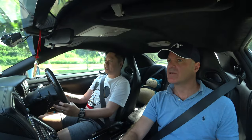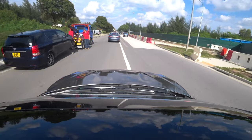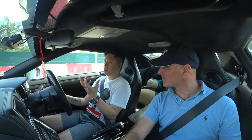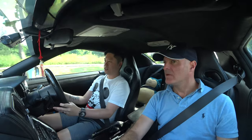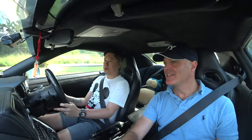Okay. So after the suspension in this, what more can you do? Maybe I can harden the coilover for better control, cornering. But nothing more on the engine? You're not going to go for more power? No, I think it's just nice for Singapore daily drive.